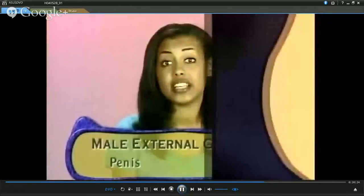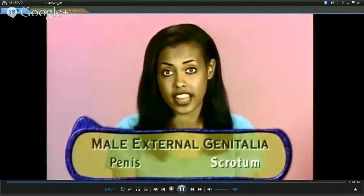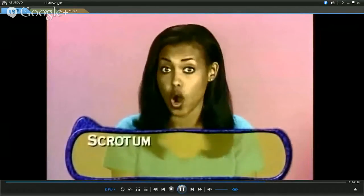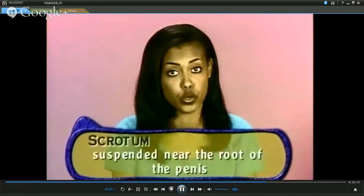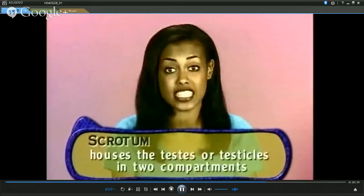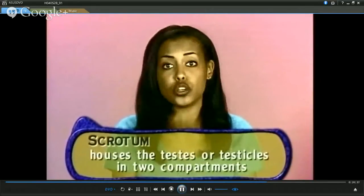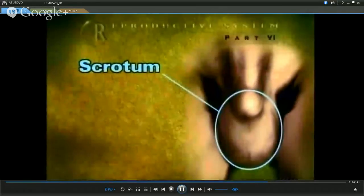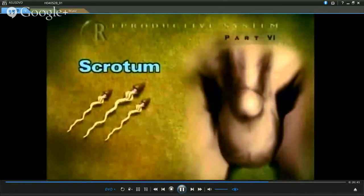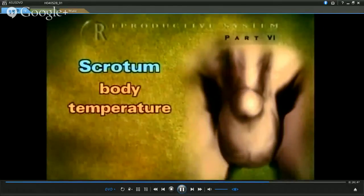The scrotum is the final important part of the male external genitalia. The scrotum is a pouch of darkly pigmented skin suspended near the root of the penis, which houses the testes or testicles in two compartments. That's its job. The scrotum tries to provide an optimal environment for sperm production. It tries to maintain a temperature that's 3 degrees lower than body temperature.